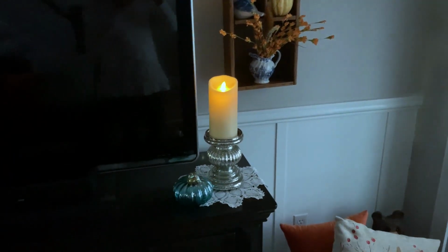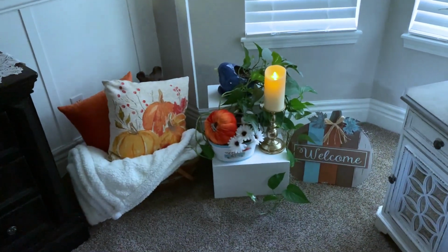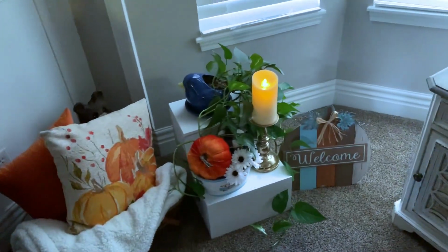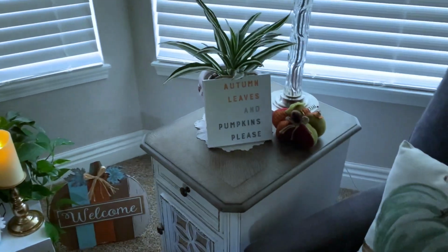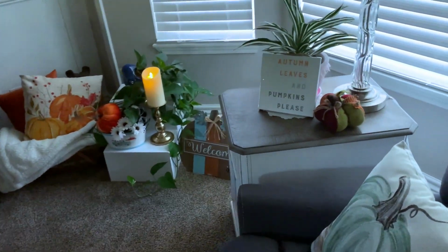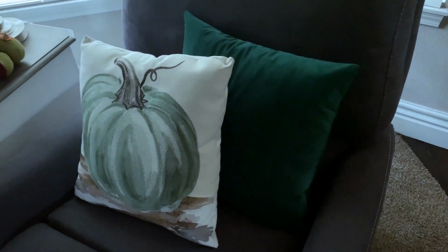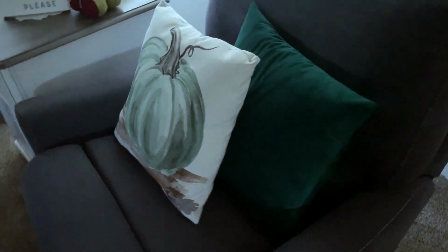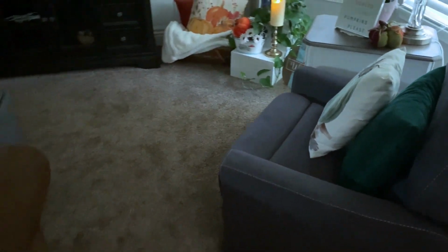And as you can see, I do enjoy using flameless candles. They're very safe. And I have a little vignette like I started to show you over here. And you'll see some of my house plants around in different areas of my home as we go around. I just adore these two pillows together on this gray colored chair. And so here's another look from the distance.